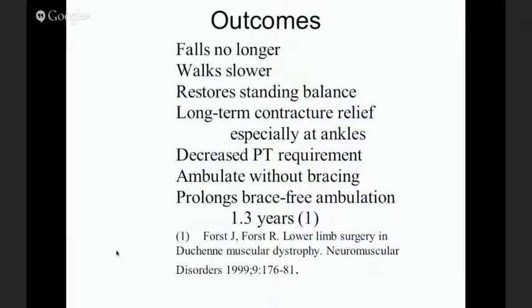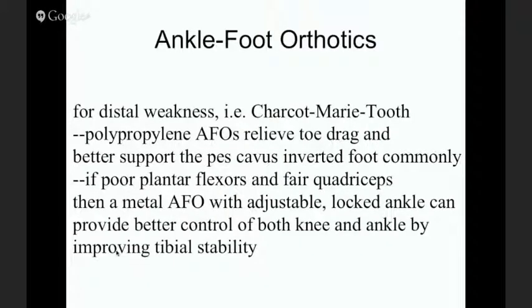If you wait until the patient's in a wheelchair and you do this, the patient still may not be able to walk, except with something to brace the knee. So they don't fall any longer, they walk slower, it restores standing balance, long-term contracture relief. They don't need physical therapy. Really, they don't need so much physical therapy at any rate. Decreased physical therapy requirement, they ambulate without bracing, and it prolongs their brace-free ambulation.